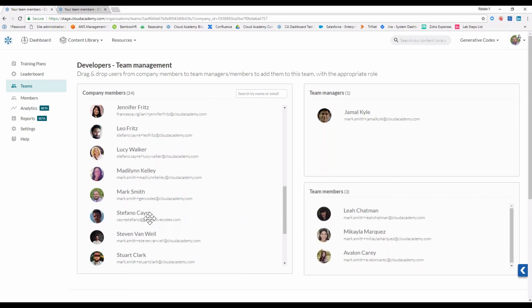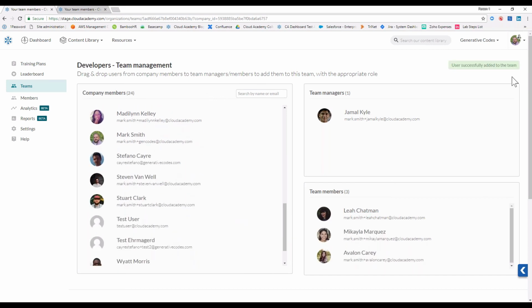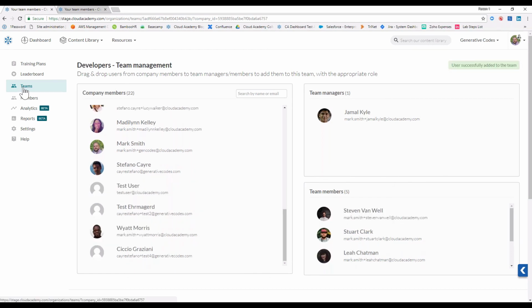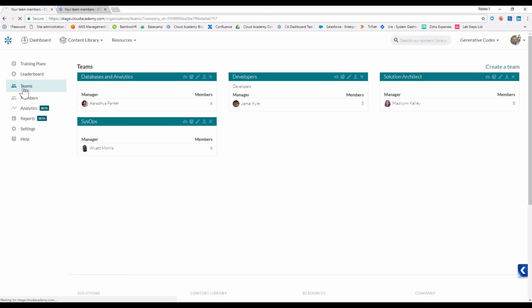Pull Michaela over here. See, she's been added, so once that goes away, you know that you can start putting another member in there. Let's go with Stuart. And one more for good measure, we'll throw in Steven. Pop back out over to the teams just to make sure everyone took there. All right, and we can see we have our developers team that's available.